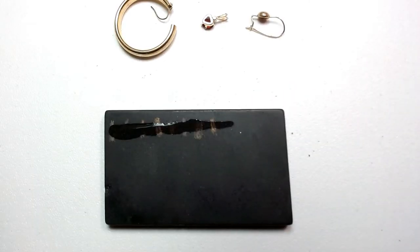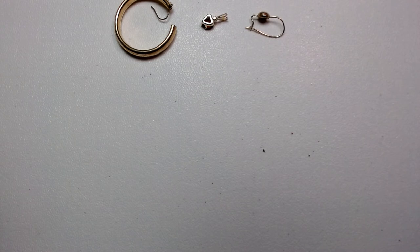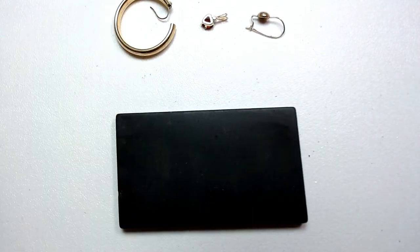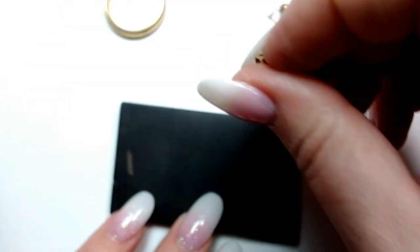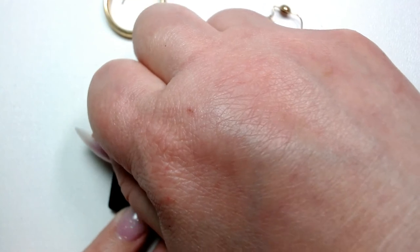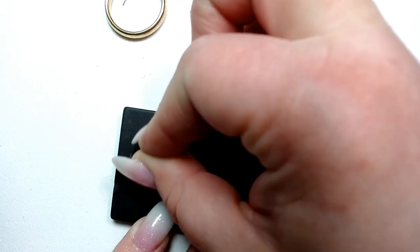So, let's actually get rid of this. Get a new paper towel here. Okay. And I'm going to use a different part of the stone to test again. So, I'm going to test only these three now. I'm going to test this one, and this one, that little pendant, and this guy. I won't bother testing both the wire and the ball because I think I have a good idea.